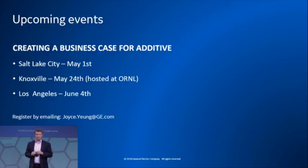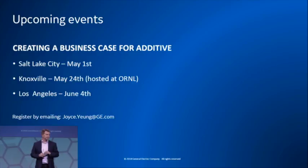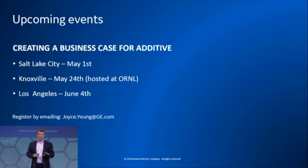Salt Lake City on May 1st, Knoxville on May 24th, hosted at Oak Ridge National Labs, and then in LA at the beginning of June. So if you are interested in that, please email Joyce Young from our team. Those events are really meant for newcomers. If you're an additive expert, you're not going to want to go to this event. It's in full transparency, right? If you're an additive expert and you want some help, please contact us.